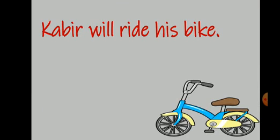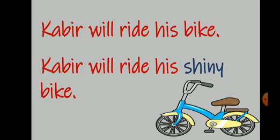Okay, so let's take a look at the simple and plain sentence, Kabir will ride his bike. Now I want to make this sentence a little bit more interesting, so I'm going to add an adjective to the noun bike. I will say, Kabir will ride his shiny bike. Shiny here describes how the bike looks.